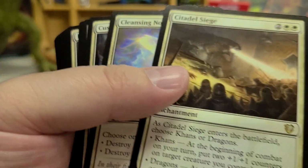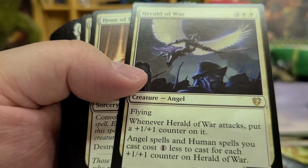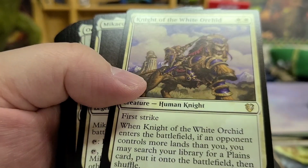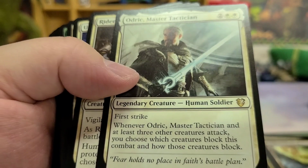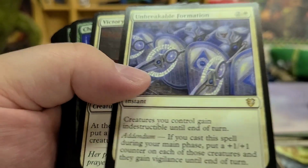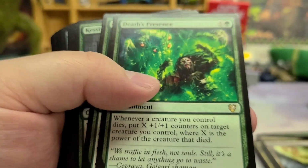Citadel Siege. Cleansing Nova. Castani Silbringers. Dearly Departed. Herald of War. Hour of Reckoning. Night of the White Orchids. Okay, in my book. Lekbakaeus. When he's a bad boy. Andric. Again, I like this guy, just on this setting. Riders of Gavinny. Unbreakable Formation. Victory's Envoy. Champion Landfall used to be really good. I still really like this card.